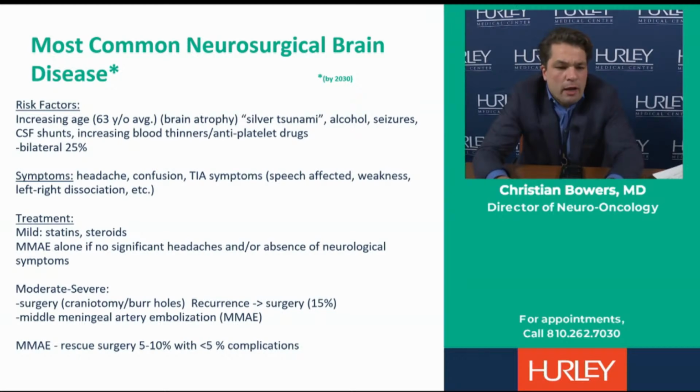For mild chronic subdural hematomas, people have tried steroids or statins, but if it's moderate or it's not causing significant headaches or neurological symptoms such as weakness or speech arrest, sometimes we can treat these with a middle meningeal artery embolization, which we'll talk about more. And then, moderate to severe, people have severe headaches, they've got weakness. Obviously, if they're comatose and there's all that shift, this is where we can do surgery, either a craniotomy or little burr holes where we wash them out and place a drain.